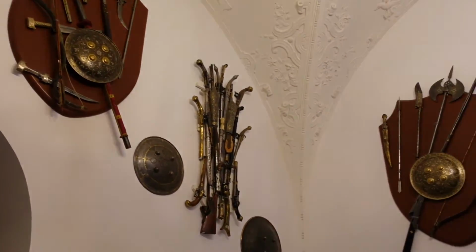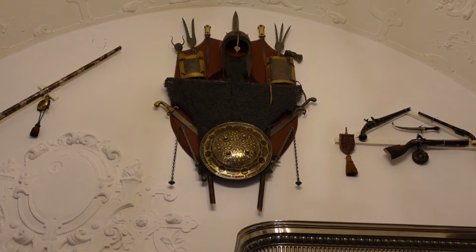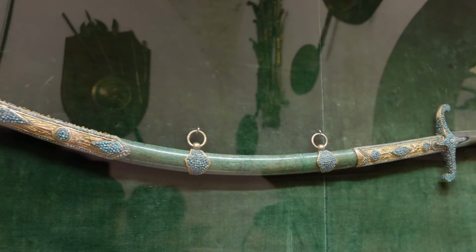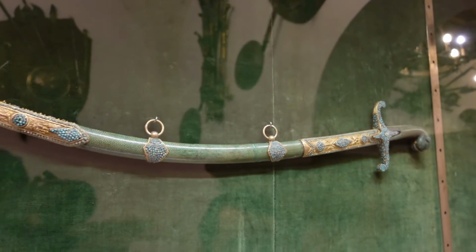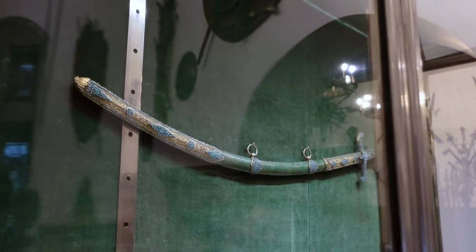As I said, Oriental weapons mean Persian, Japanese, Indian, Arabic, and also Ottoman weapons. But for sure, the most impressive weapons in the king's collection are those displayed in the showcase. There are Oriental weapons used for ceremonies only, so we have to start to present those. From the upper part, where we're gonna see a Turkish sword, which is called shamshir. That one is covered with shark skin, it's gilded and decorated with turquoises.